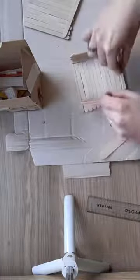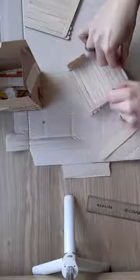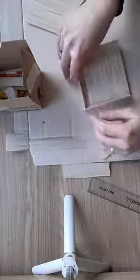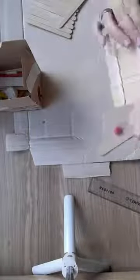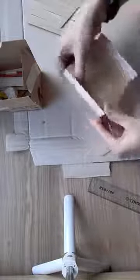Scrub your lolly stick, make sure that will fit in. Good time to reposition. Don't worry if you spill any glue, you can always pick it off or sand it off afterwards. Just tidy it up and make sure that obviously it's then not going to be toxic for the birds that will be feeding with this as well.